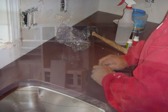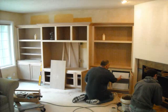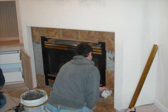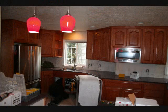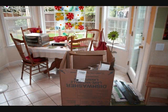You can see the undermount sink, new custom cabinetry, paint grade. Again, you can see where we're doing a new mantle in this home, new appliance. What a wonderful project. Here soon we'll see the final finishing touches. We did a lot of finished trim work on new shelves and whatnot. So let's take a look.